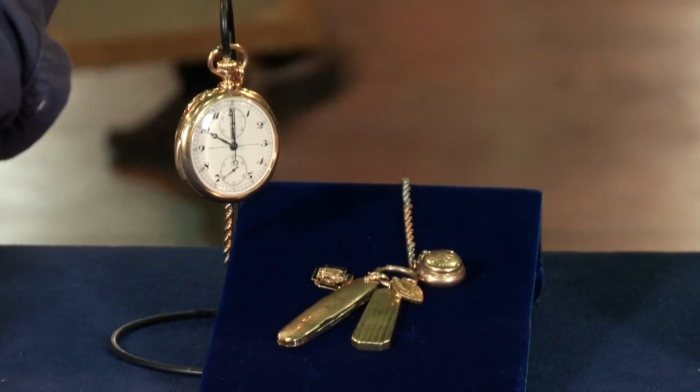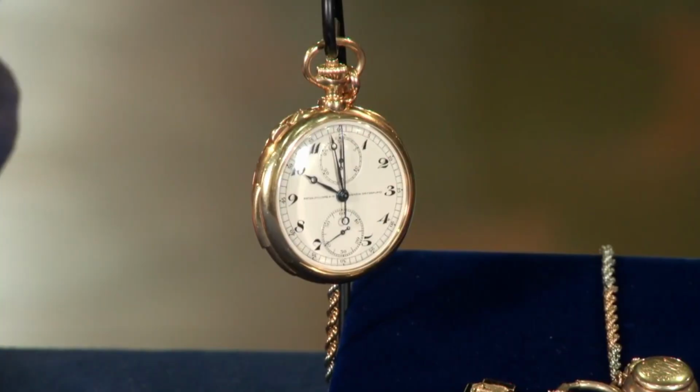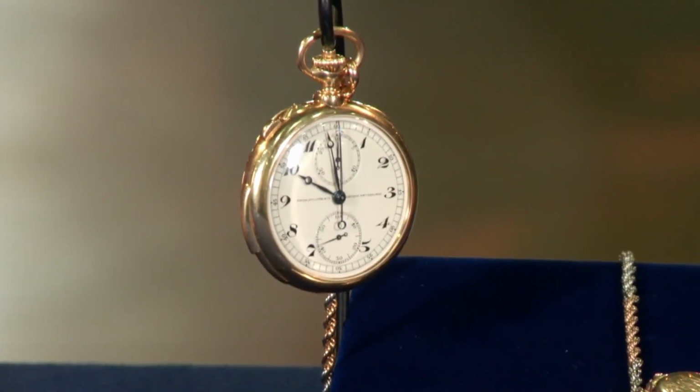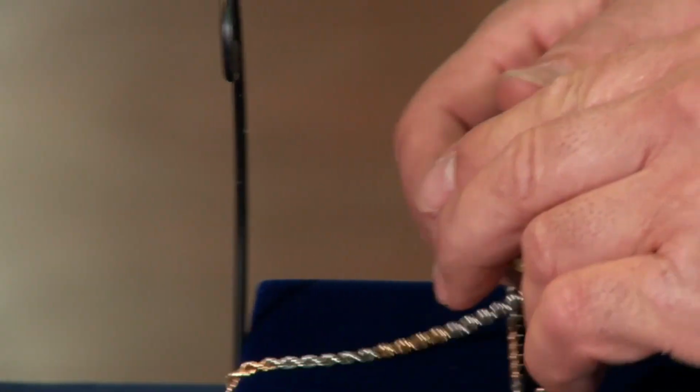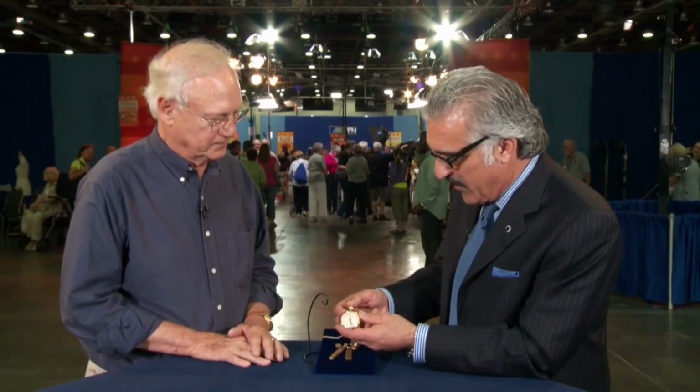The appraiser immediately recognizes its sophistication, particularly in its intricate movement and the array of finely tuned complications. One of the watch's standout features is its split-seconds chronograph, a rare function that allows timing of two events simultaneously with remarkable precision. Demonstrating his expertise, the appraiser carefully operates the chronograph, showing how the dual stopwatch hands function in perfect synchrony. So that's unusual.